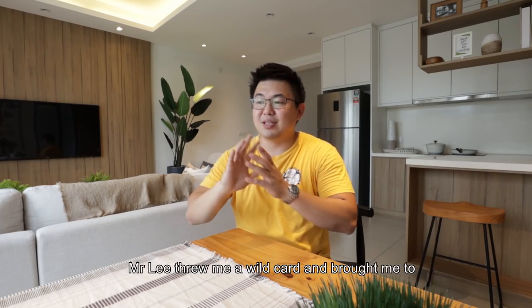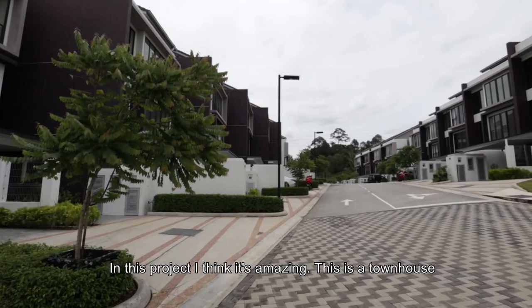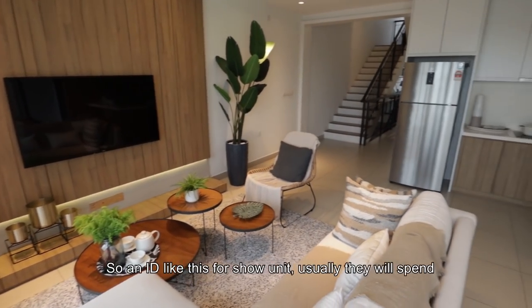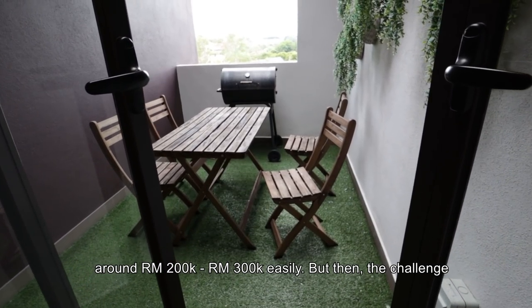Then the third one, Mr. Lee threw me a wild card and brought me to Bukit Jelutong, Rimbun Sanctuary. In this project, I think it's amazing. So this is a townhouse, but what's different is it's fully ID'd. So an ID like this for a show unit, usually they'll spend like 300,000, 200,000 easily.